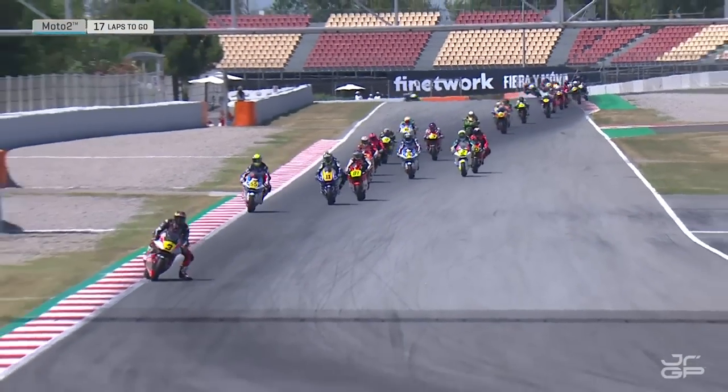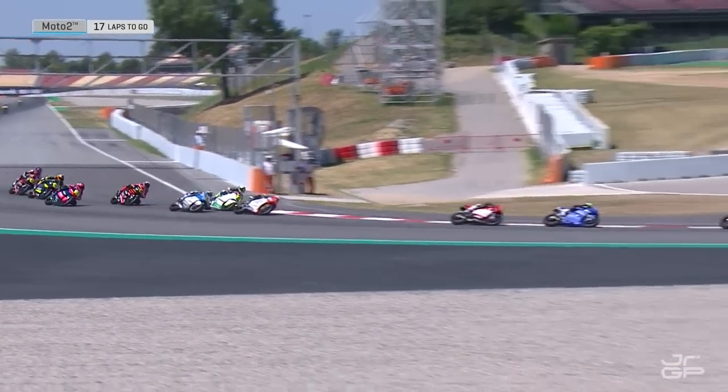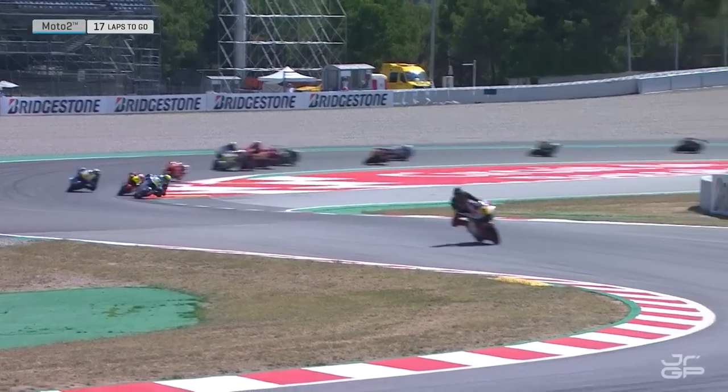So Lukas Tulovic then, he's in the lead. He's going to try and get into his rhythm. Now, what can the chasing pack do? The lead he's got, I should say, is up to 1.1 seconds already. So this is a crucial stage of the race.